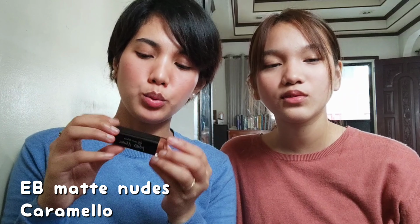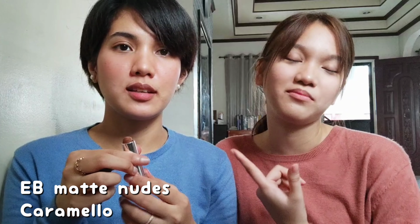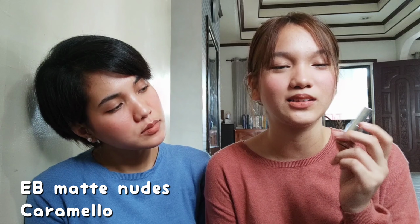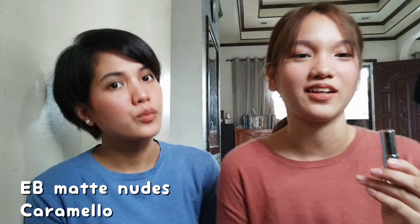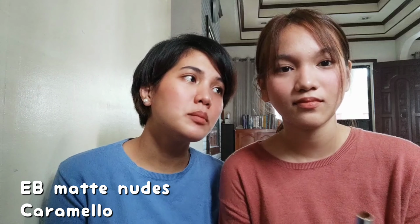Galing sa Everbilena, ang kanilang Matte Nudes in the shade Caramello. So far, ito naman ang favorite. Yeah, favorite ko din to. Maganda siya gamitin pang gradient effect kasi siya yung long base. Tapos maglalagay ka na lang sa gitna ng color na gusto mo, parang dark red or anything. Kasi pag ganito lang, nawawash off yung kulay mo.